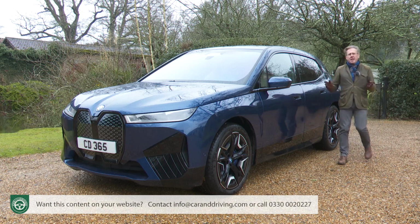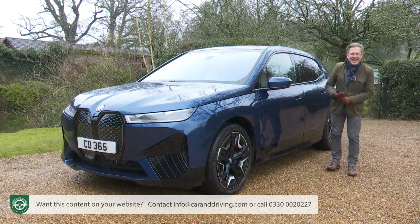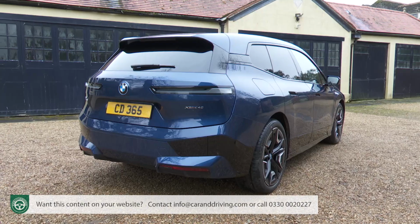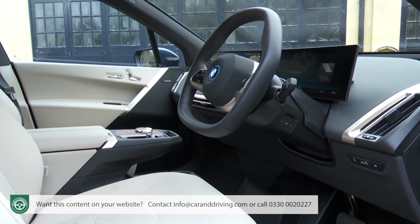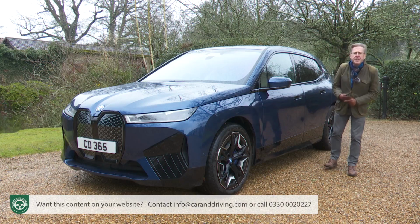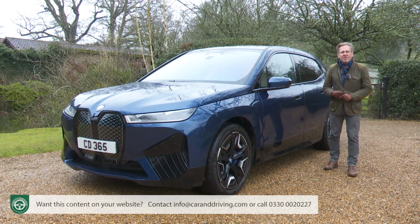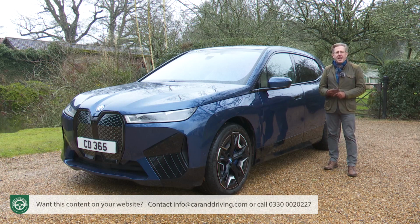Despite all that, you'll certainly feel that you've got the market's most advanced luxury EV if you own one of these, when you look at it in your driveway or slip inside the futuristic cabin. But does it, will it, work as an ownership proposition? You'll need the industry's most comprehensive review, the car and driving road test, to find out.